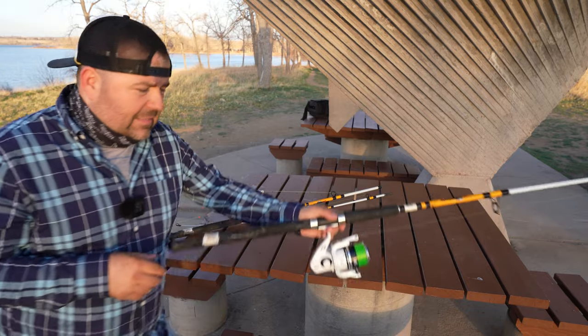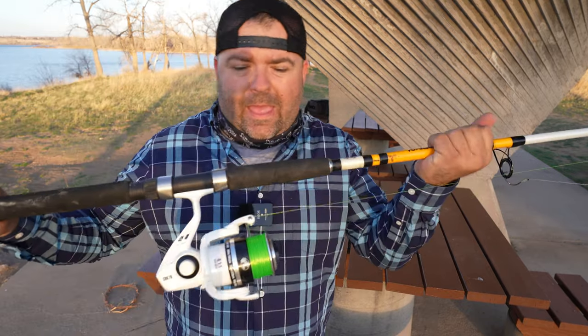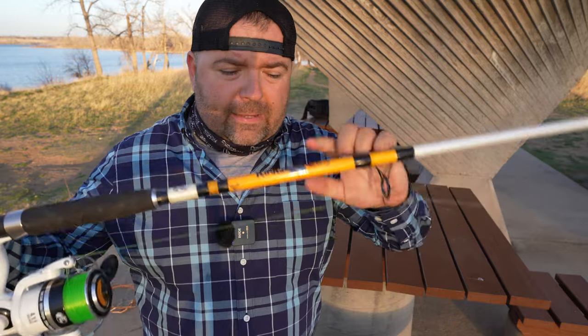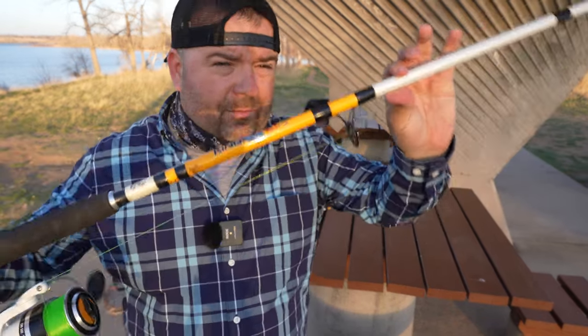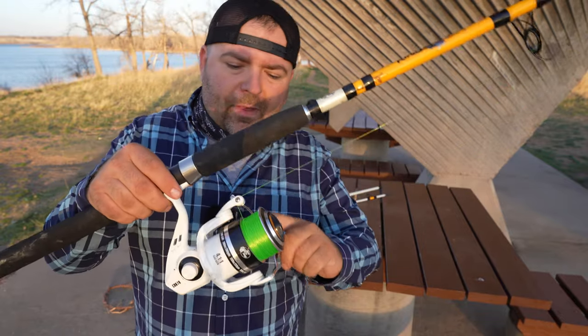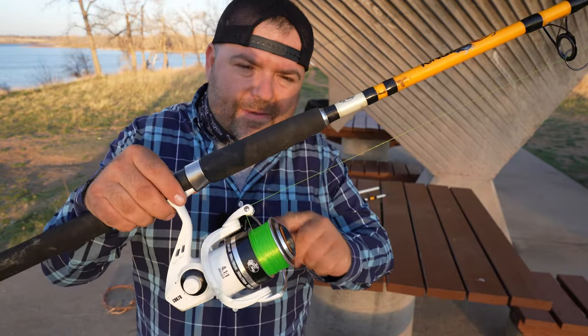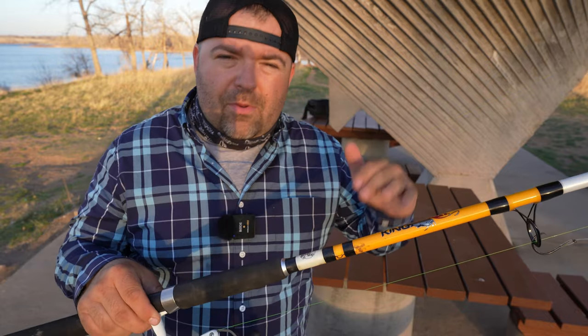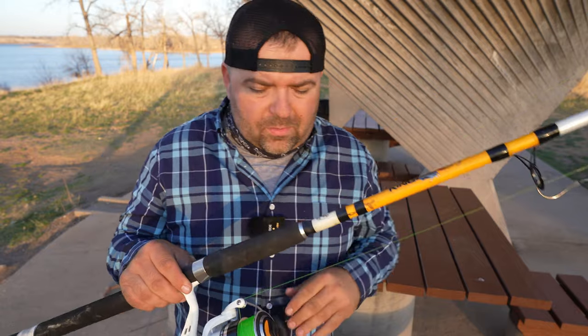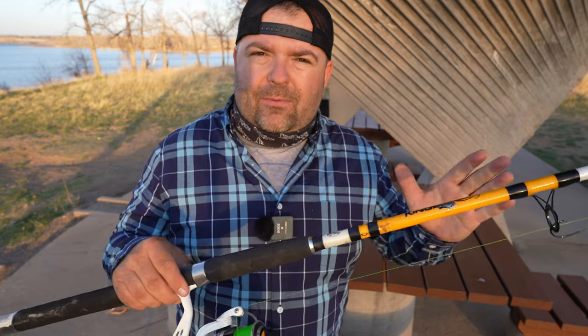This right here is an 8-foot heavy rod that is produced by Bass Pro Shops. It is their King Cat line of rods for catfish, of course, and it actually comes paired up with this reel and 25 pound mono, which is more than enough for you guys to get out and catch some fish. You can replace it with fluoro, but why replace anything when it's ready to go?